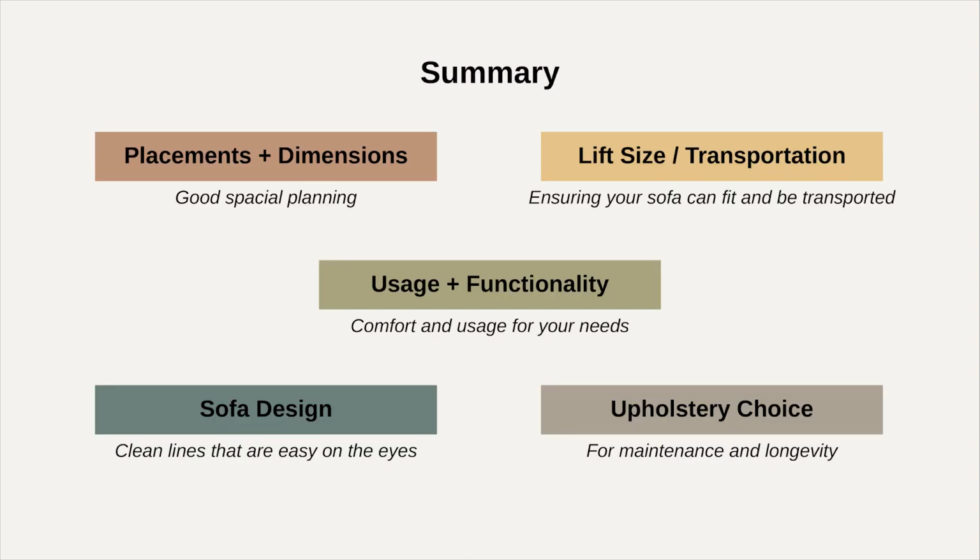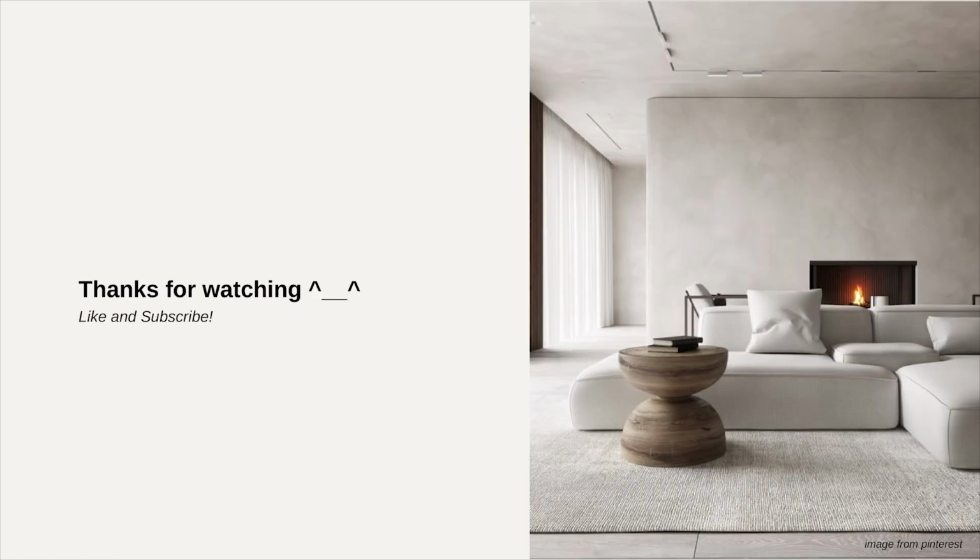Yeah, that's all the 5 tips that I want to share with you today. So here's the summary of what I covered today, in case you forgot. First one will be placement dimensions for good spatial planning. Second will be lift size and transportation to ensure your sofa can fit and be transported into your home. Third one will be usage and functionality for your comfort and needs. And fourth will be the sofa design, making sure you have clean lines that are easy on the eyes. Then the last one will be the upholstery choice for maintenance and longevity of your sofa.